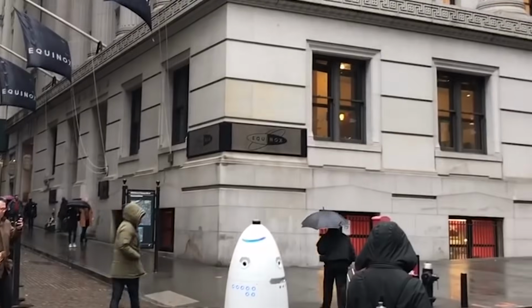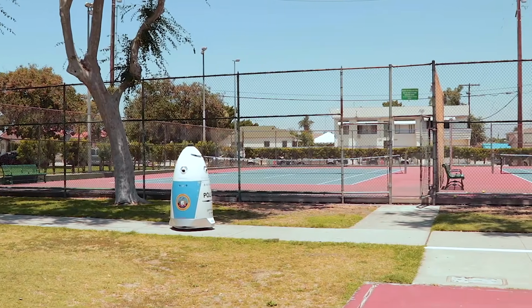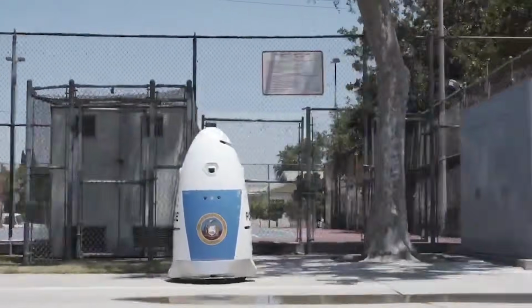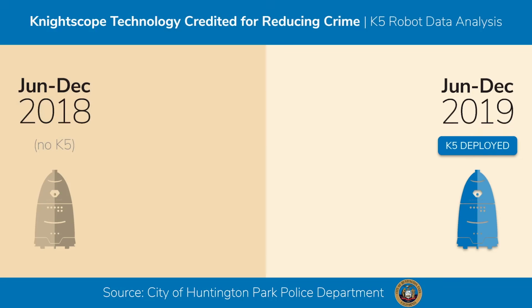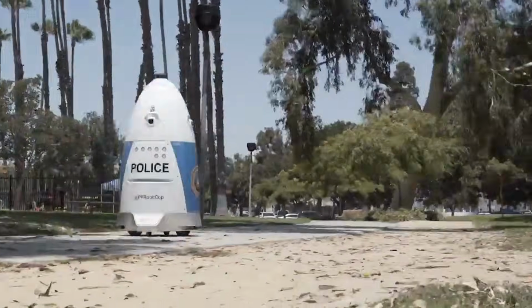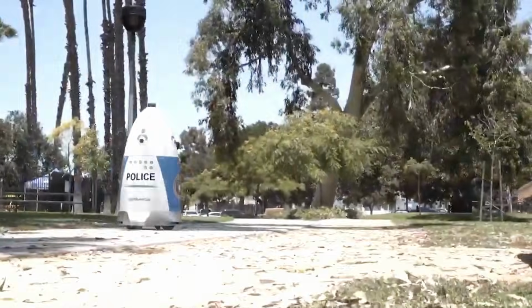The K5 moves at 5 km per hour and watches the surrounding area with 4 built-in cameras. The robot remembers and recognizes license plates, is equipped with a siren and an alarm system, and also informs security guards of any suspicious activity. It's noteworthy that this is not just a prototype, but a working model, which has been in operation in some US states since 2014.